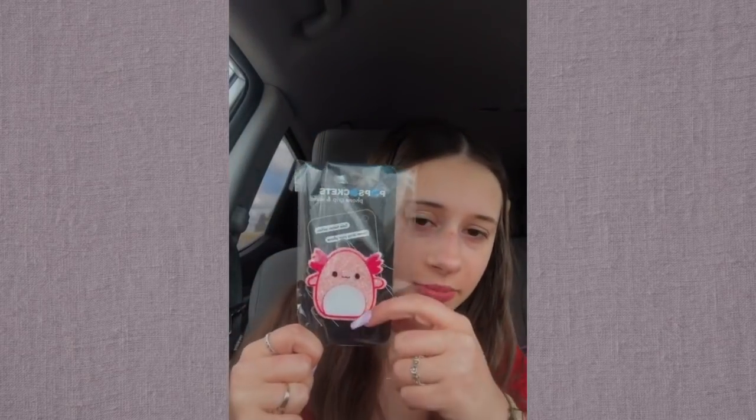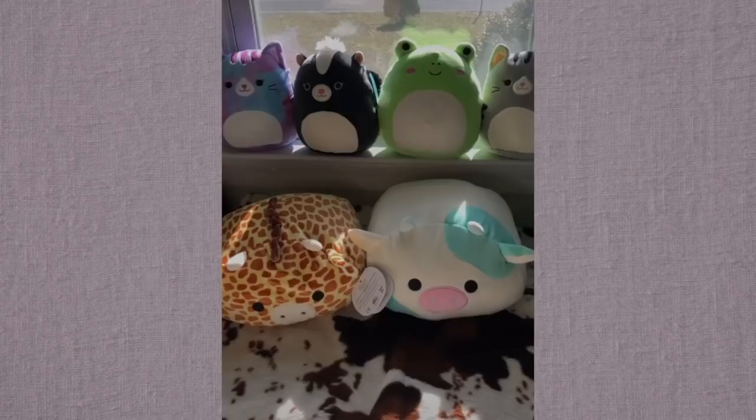This is not a squish, but it is squish related. It is an Archie Pop Socket from Poppables. Look how cute it is.